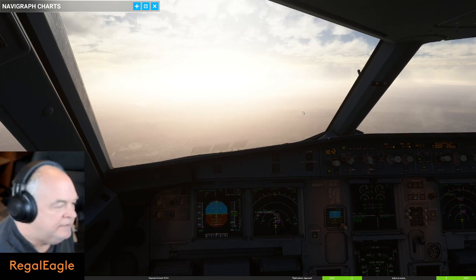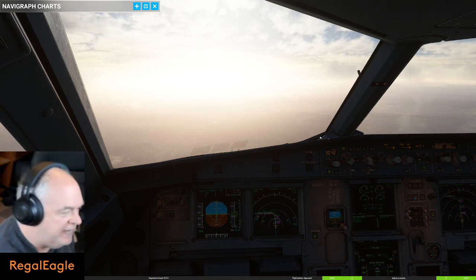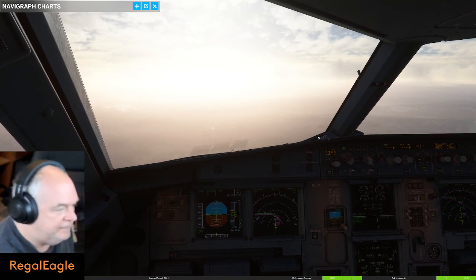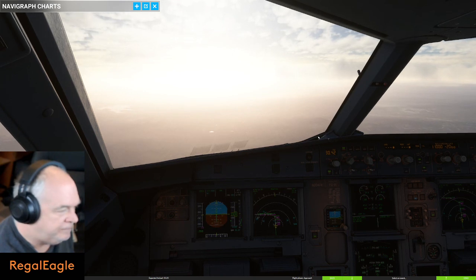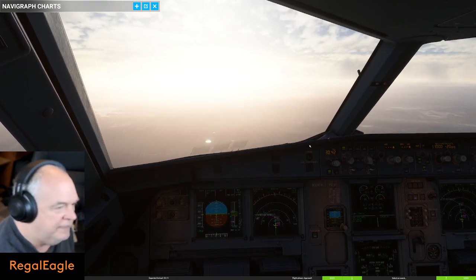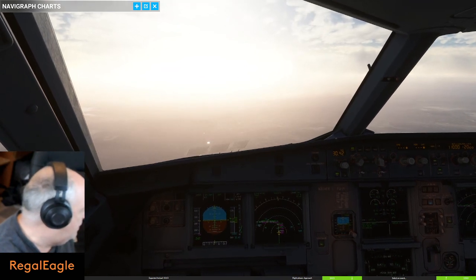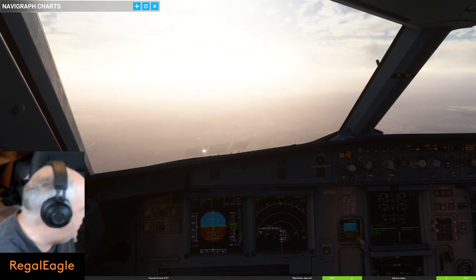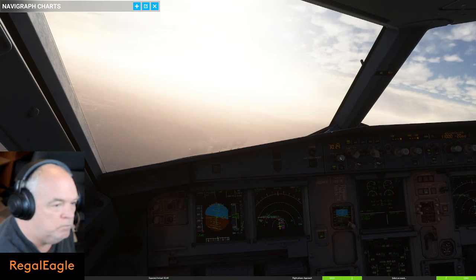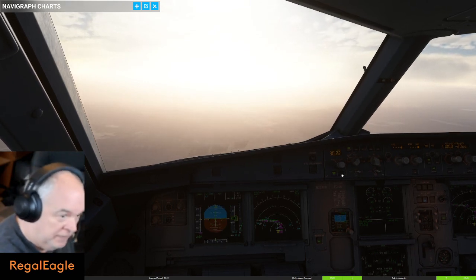We're getting a warning for altimeter setting. I haven't had an updated altimeter setting in a little while. I would put in a more accurate altimeter setting if I knew what one was. 3022 was the last one I got. Arm the landing system.